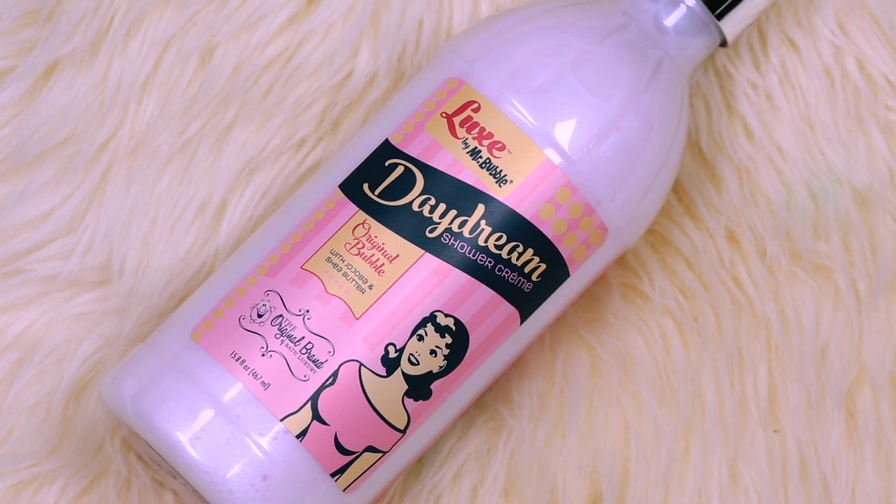Okay, this is the Luxe by Mr. Bubble Daydream Shower Cream. Who else as a child used Mr. Bubble all the time? Actually, who didn't is what I should be saying instead. Everybody used Mr. Bubble, right? That scent is just like a permanent scent of my childhood. It brings back so many memories of taking bubble baths and getting ready for bed. It also, oh, fudge on my pants. I'm spilling Mr. Bubble everywhere. I need to stop while I'm ahead and just put this in the shower and actually use it where you are supposed to use it.